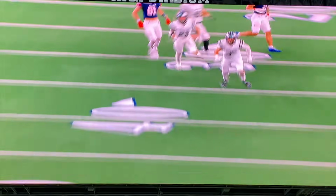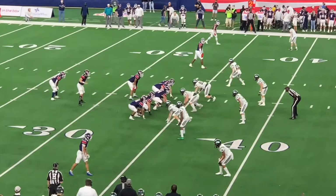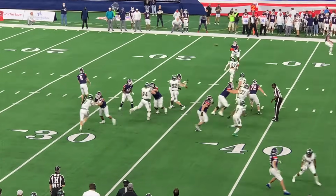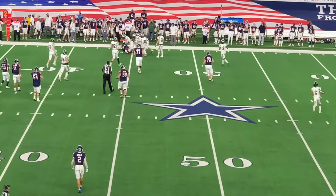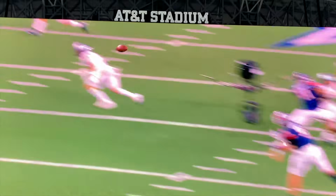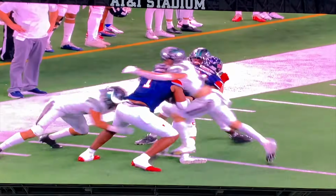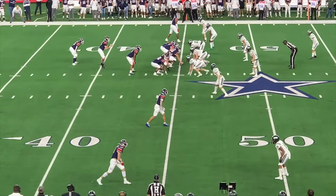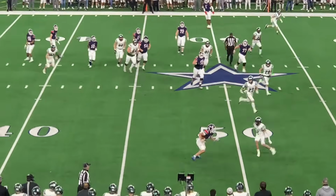Pass intended for Michael Davis. Second and 10. A nice little dump off. That should be close to the sticks. Sanders, his favorite target. Got it that time. Looks like about a 226-2 receiver. And that'll move the sticks. We've got Dyer marching at about midfield. Billy Bowman moves the sticks.